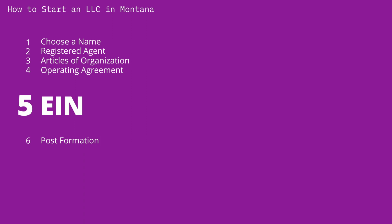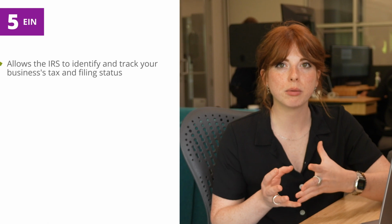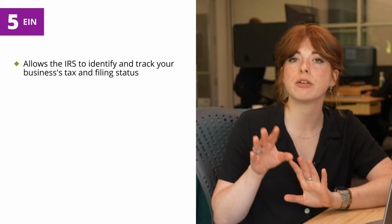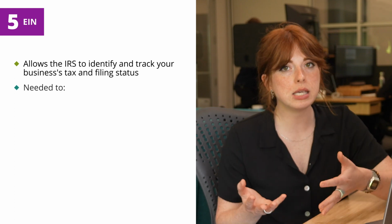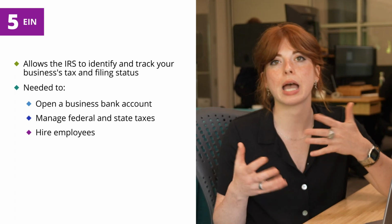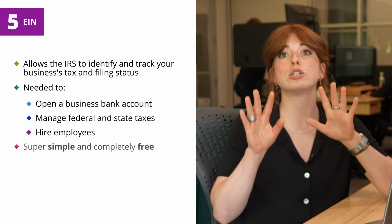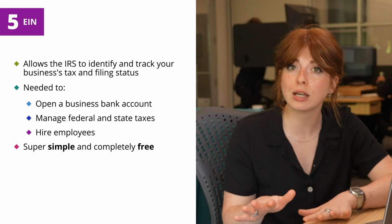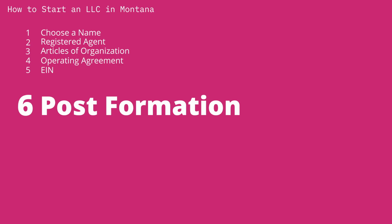Step 5, obtaining an LLC EIN, or Employer Identification Number. The final step is to obtain an LLC EIN, which is a federal tax identification number. This unique number allows the IRS to identify and track your business's tax and filing status. You'll need the EIN to open a business bank account, manage federal and state taxes, and hire employees. The process is super simple and completely free of charge through the IRS. Just fill out the online form and submit.